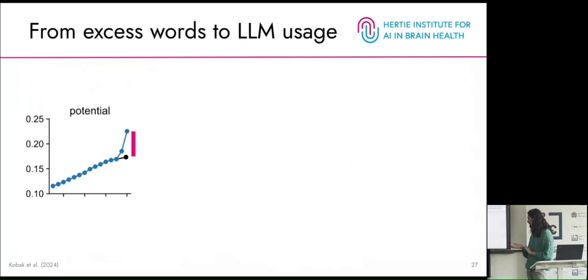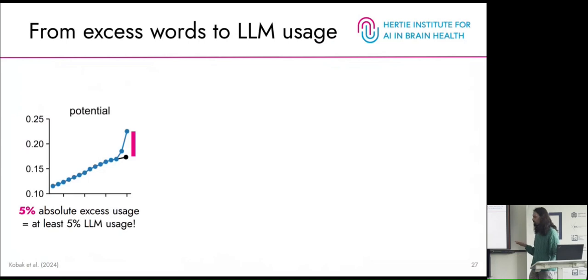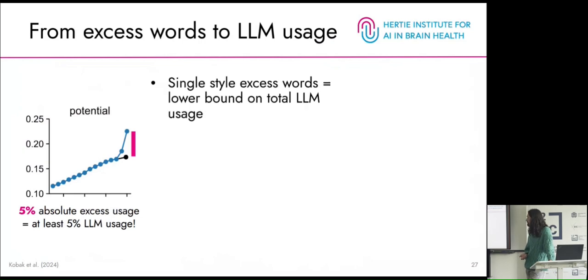with this example here. So for the word potential that we saw before, this single word has 5% absolute excess usage. That excess gap is basically word usage that we can't explain other than saying it must have been due to language model usage. So based on the single word only, we would say that there's at least 5% of abstracts written by large language models. But of course, the single word excess gap is a lower bound because not every abstract will use the word potential.